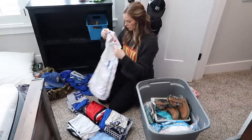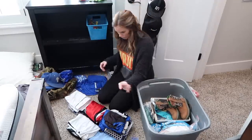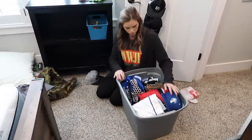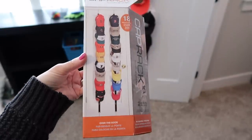because have you guys seen those blankets that you make out of like t-shirts or jerseys or whatever? I think they're called keepsake jersey blankets, but that's why I'm keeping these, is eventually I want to have a blanket made for him with all of those jerseys on it.